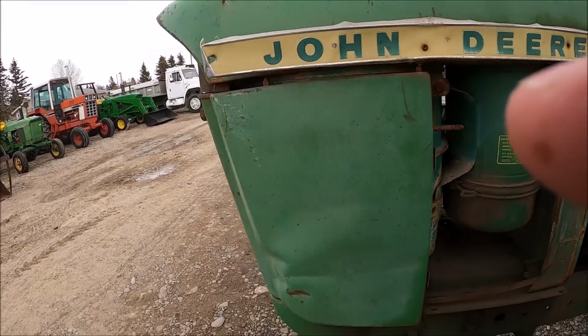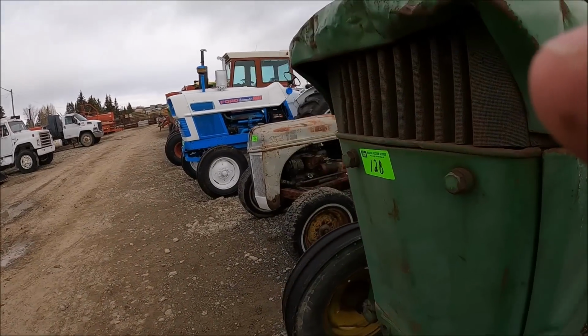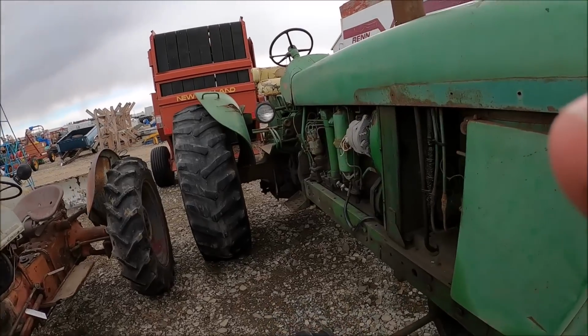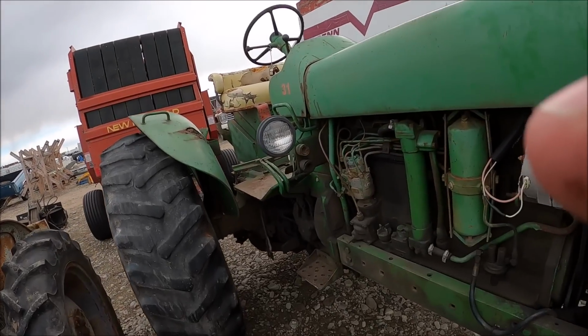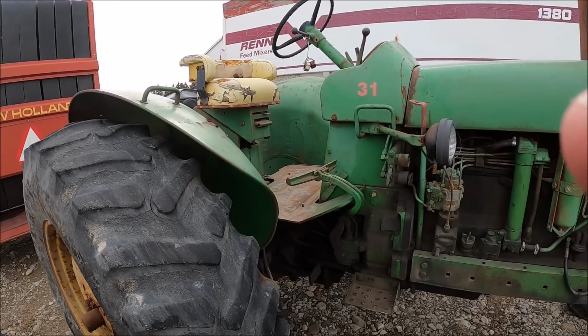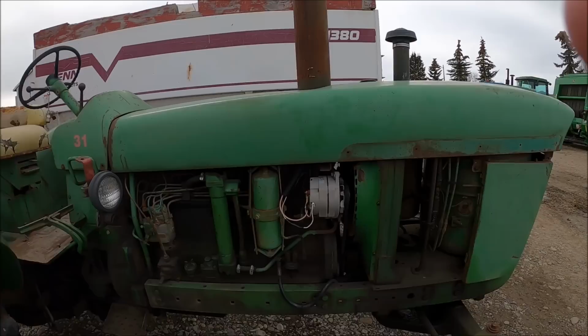Some of the pieces are missing off it. Not saying it's junk. It's probably all right, but there's better 40/20s around. But then again, you can make this nice. There's great potential in it. So there you go.